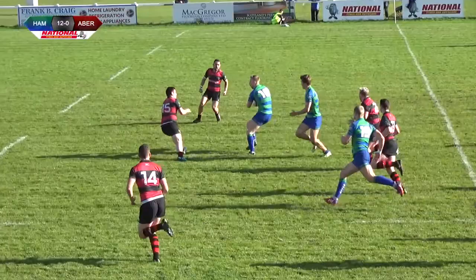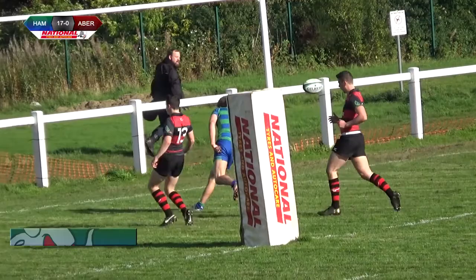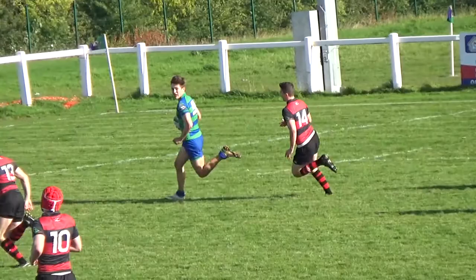Shrugs off the tackles, lays the ball off. Lovely little run that, and it's an easy one for Adam Ryan. 17 points to nil now, and Hamilton looking to stretch their legs in this match.